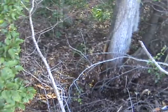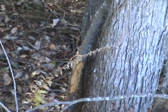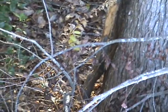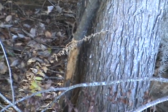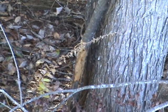Okay, found some more signs. This here's where one has been chewing on the side of this tree, here on this little limb that's next to these other two trees. Beavers are not the only ones that chew on tree limbs and stuff. This is sort of like with mice, where they're in the rodent family, so they gotta keep chewing to keep their teeth kind of gnawed down.